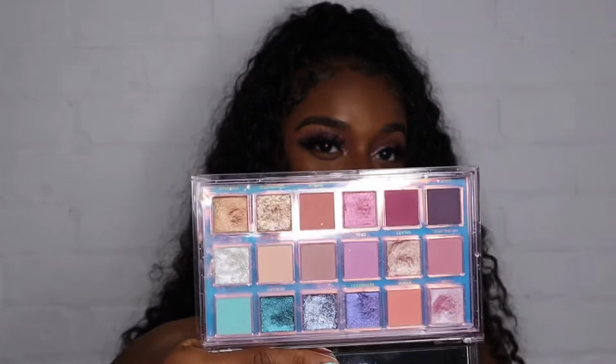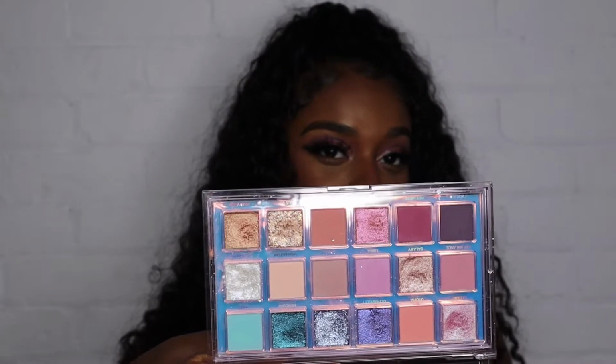I just love this palette so much. I also love how creative this palette gets me. Like, I feel like I always come up with a different look when I use this palette, and I just love it. So that's another one.